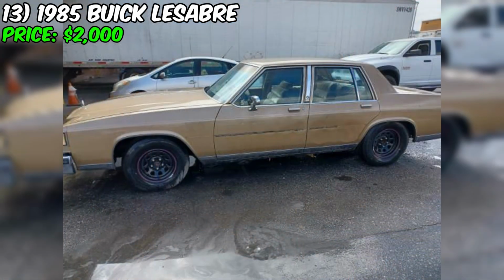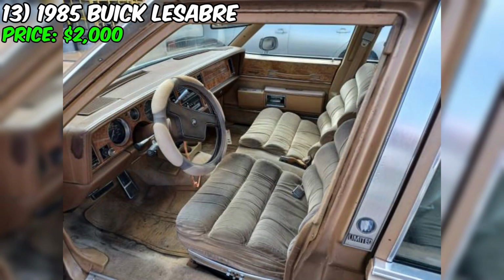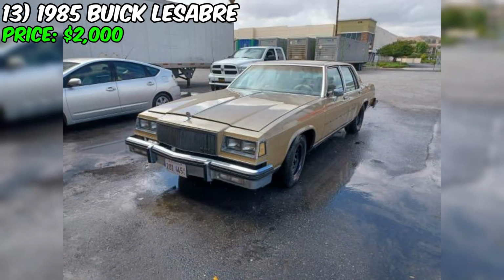Of course, as with any used car purchase, it's always a good idea to do your due diligence before handing over any cash. Ask the seller for more details about the car's history and condition, and consider getting a professional inspection if you're serious about making an offer.